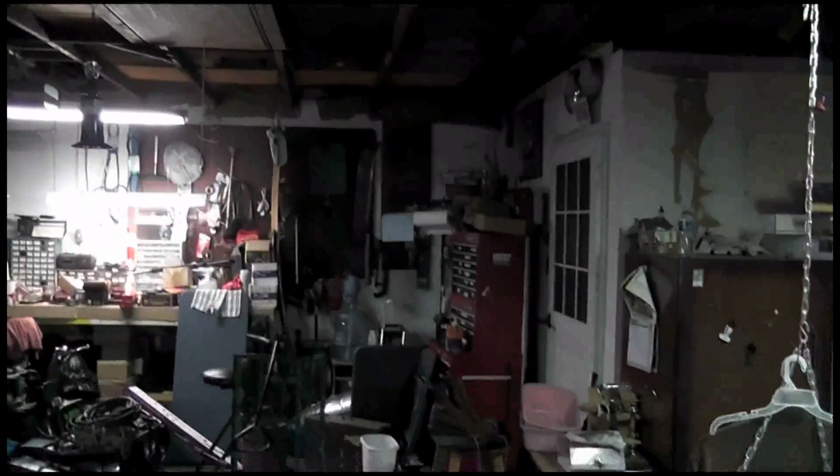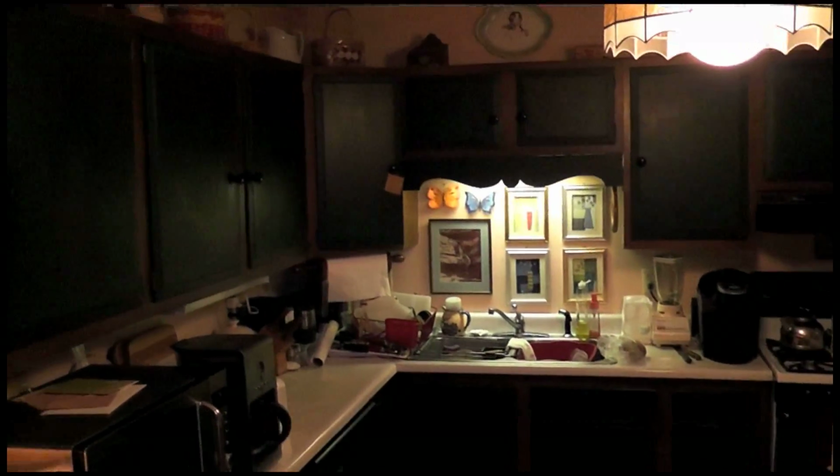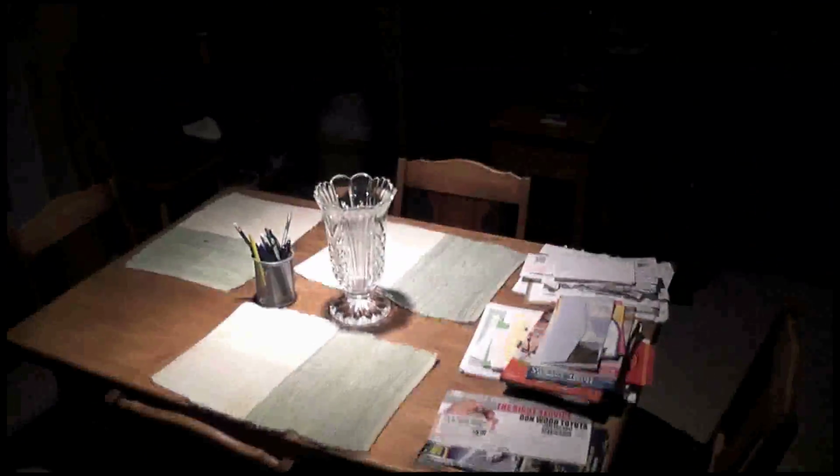You got the attic up there with all kinds of stuff lying around, and we'll go inside here in just a second. Over the last 12 years. Got the kitchen. And fridge. These tables, we used to eat breakfast there. Now we eat breakfast here.